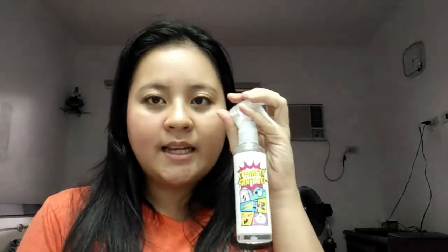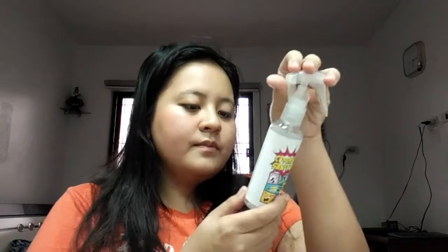And sunod naman dito ay ang Cosmetic Sanitizer from Strip It! Actually guys, pwede itong panglinis sa brush. And this is mostly ginagamit to. So, kung gusto mo masanitize yung mga powder ninyo, mga cream makeup ninyo para maiwasan yung mga breakouts.